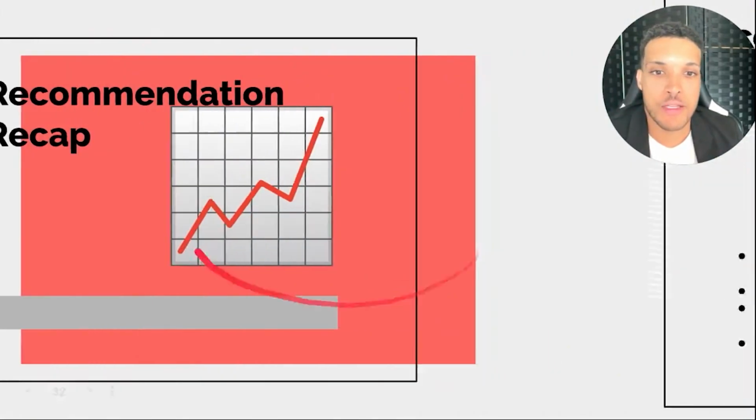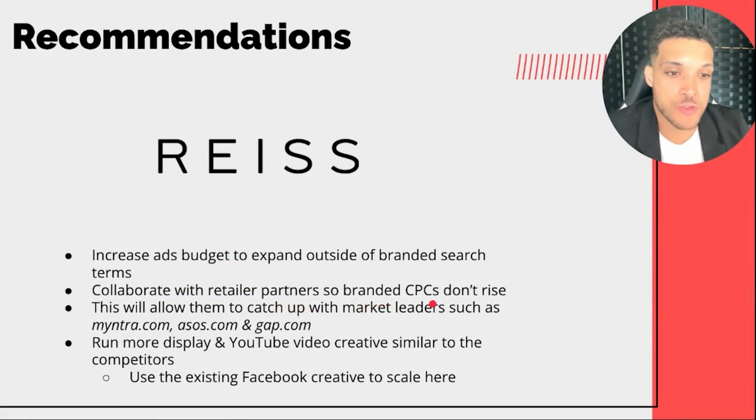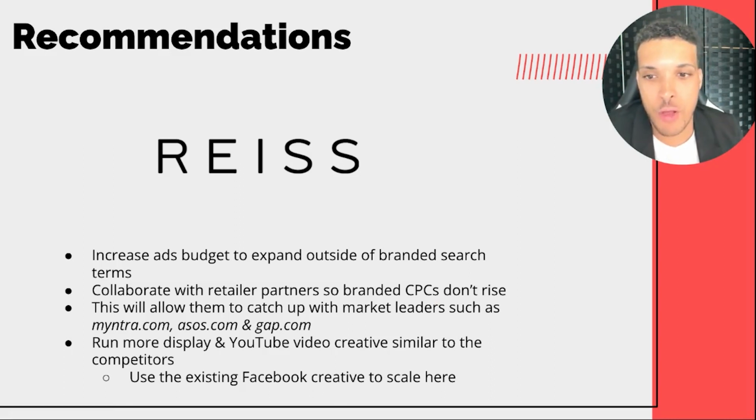Okay, these are my recommendations. Next, increase their ads budget to expand outside of branded search, and collaborate with retail partners so branded cost per clicks don't rise. So you can do a variety of different things, whether it's MAP pricing, or creating a Google Ads account where there's a collaborative budget. And these things will help them catch up with Mytheresa, ASOS, and Gap.